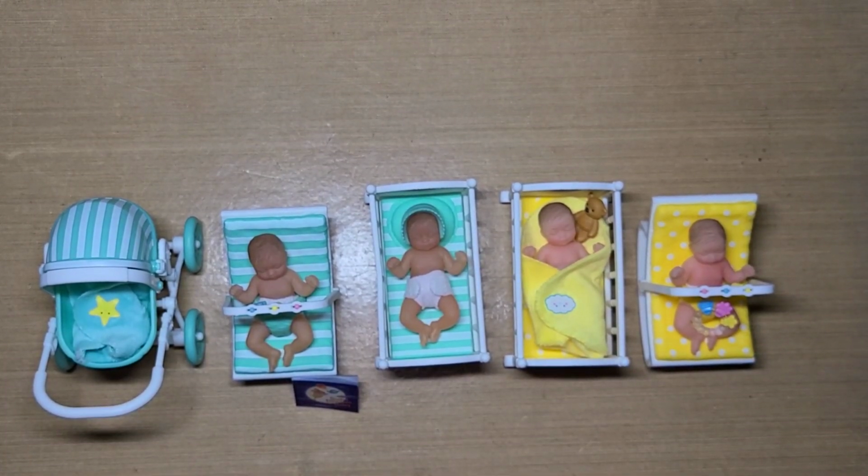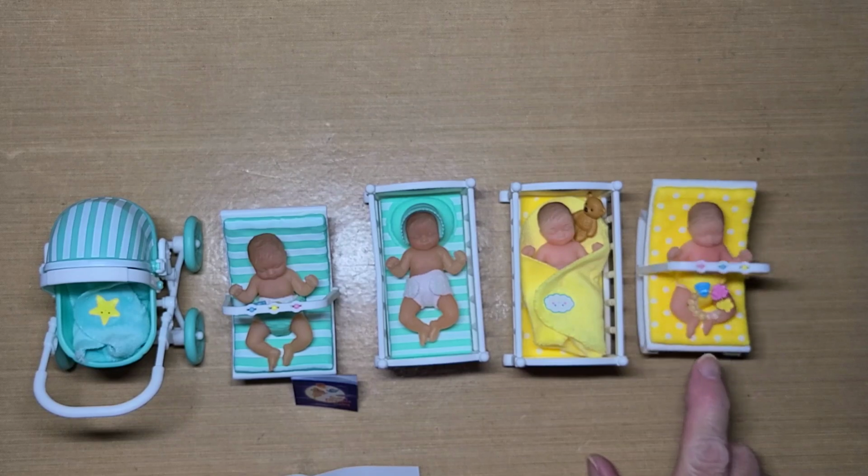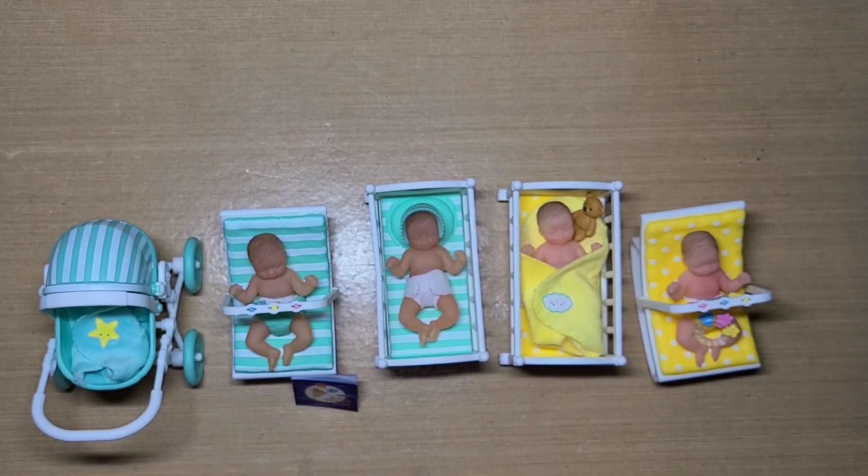What is the fourth one? Let's see if we can figure out what the... Oh, the changing table. I need to keep on till I get a changing table. So, it's the rocker, the baby bed, the stroller, and the changing table. Yeah, I got to get the changing table.